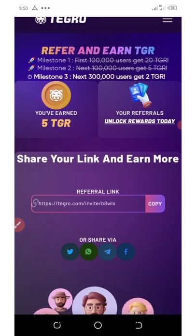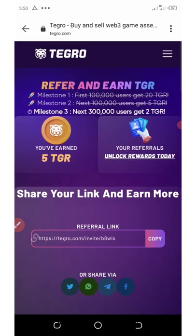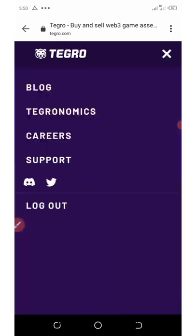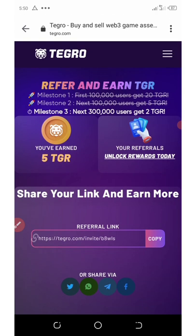So guys, you're just gonna need to register now and then hold your coins. I'm gonna update you whenever the withdrawals are going to be open, because I know that they're going to launch their own application, and then you can log into the application with your login details. So that's all about it.